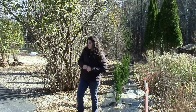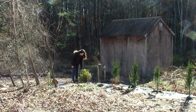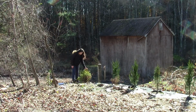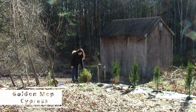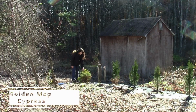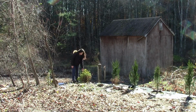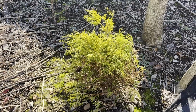So this way, if I plant something that loves the sun in that place, it's not going to struggle. Also, at the end of the season, I came and I planted this weeping golden mop cypress. That's what it is. This is the golden mop cypress. I had it in the flower bed that's under our deck, which is a cottage flower bed, and I planted the boxwood in its place.